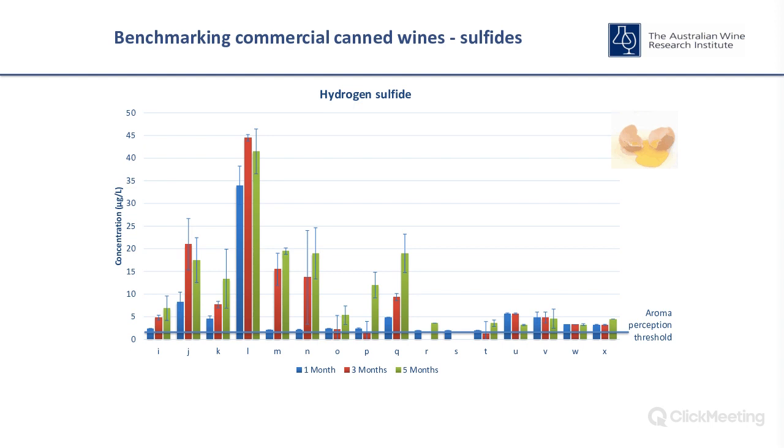This is the data from those 16 commercial canned products over that 5-month period. So we've analysed at 1, 3, and 5 months. And again, there will be a background level of hydrogen sulfide in wines, irrespective of whether a can is involved. But generally, we see the formation of hydrogen sulfide increasing post-packaging for most of the products we looked at. Some of them didn't show an increase, which suggests that potentially there wasn't any breakthrough in the barrier and there wasn't aluminium transfer into the product. And where there is some aluminium increase, it isn't always a linear increase.